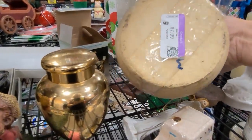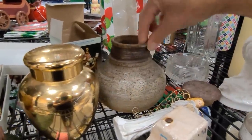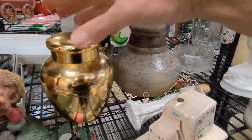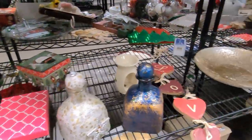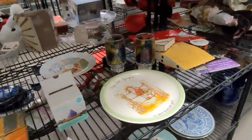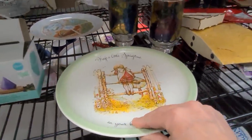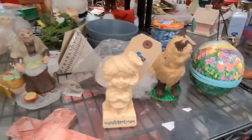Oh, this is a lovely piece of pottery. Oh goodness, they want $8 for that. And I am seeing, unfortunately, at the top it does have a crack, and the lid is actually broken too, so we will leave that. It's a little thin brass urn. It's very cheaply made. Lots of plates here. Here's a Holly Hobby collector plate, $10 price tag. That is priced for the collector, not the reseller, so we'll leave that.